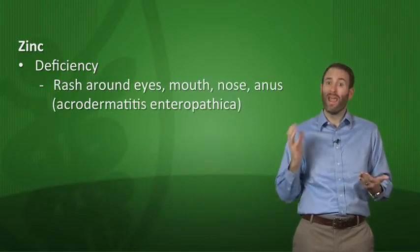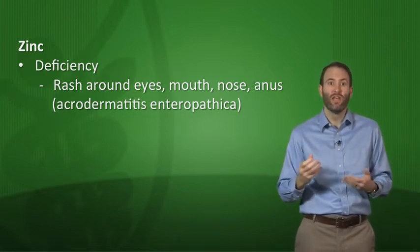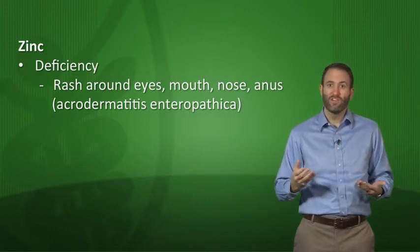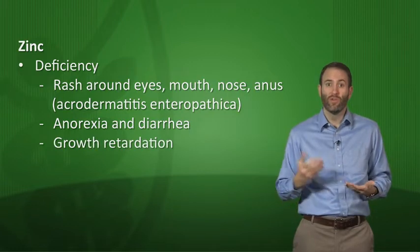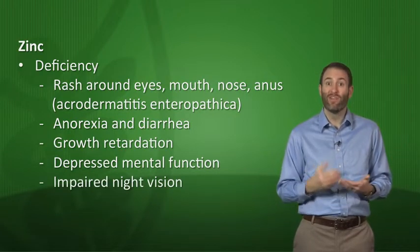You could have a rash, and this rash can be around the eyes, around the mouth, around the nose, and the anus. This is called acrodermatitis enteropathica. Zinc deficiency will also cause anorexia and diarrhea. It can cause growth retardation in children, depression and depressed mental functioning, impaired night vision even.